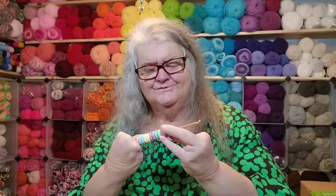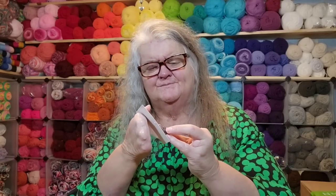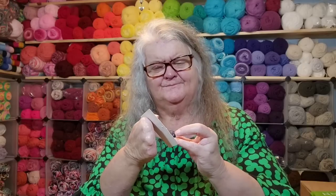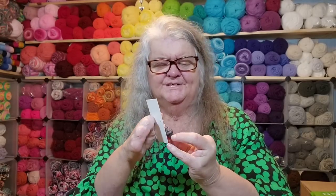That is just so cute. I love it. I'll have to use my stitch marker. I might use it like a progress keeper, but it is so cute.